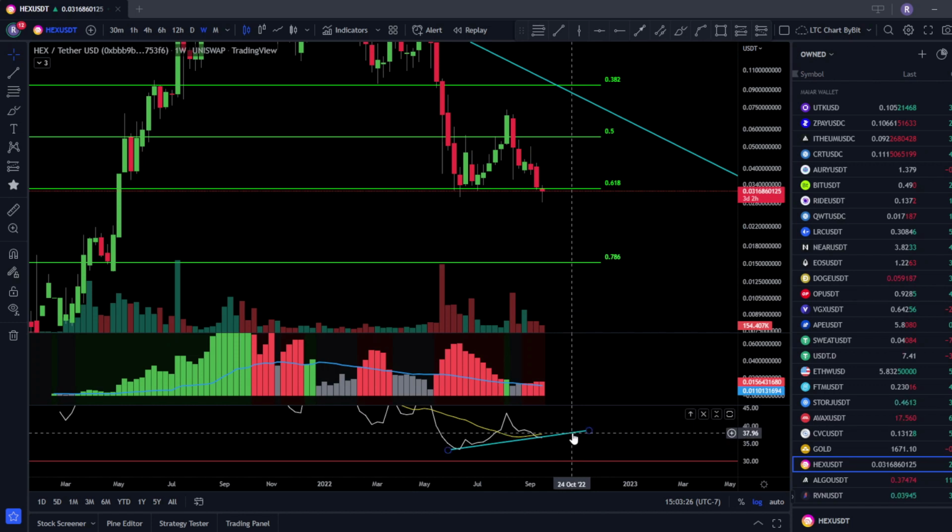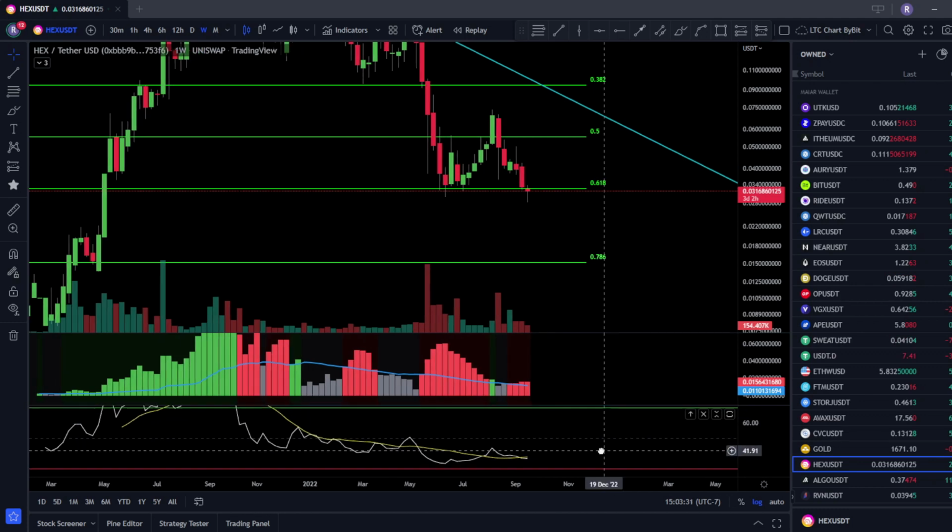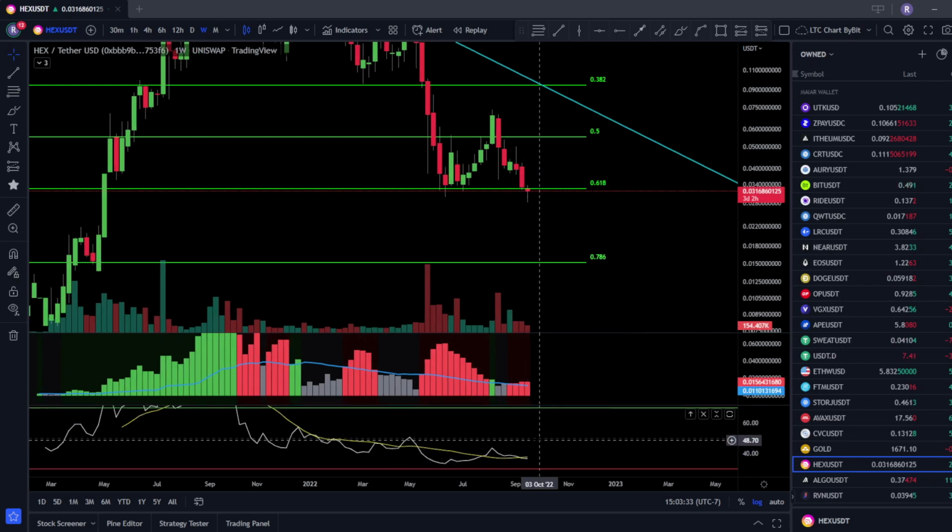And so that's kind of what we're crossing our fingers for, all you HEX lovers out there. And we'd really like to see this RSI get back above the 50.